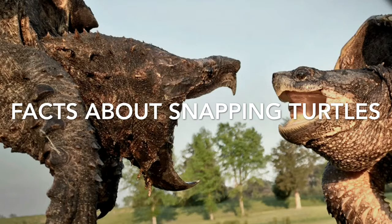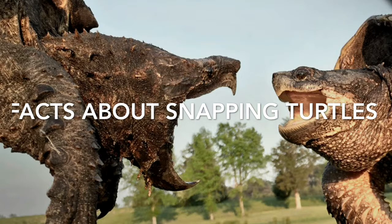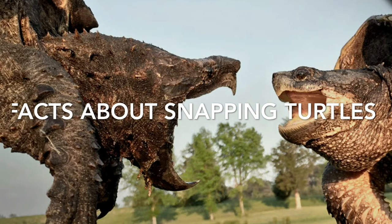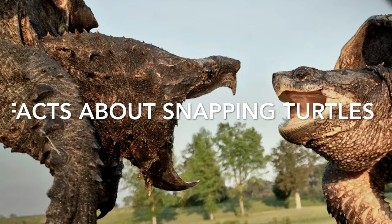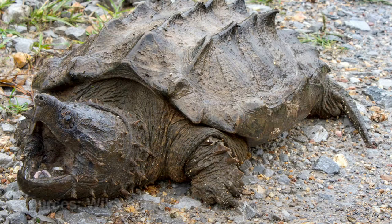So I'm going to talk a little bit about the common snapping turtle. There's the alligator snapping turtle and the common snapping turtle. The common snapping turtle is a large freshwater turtle of the family Chelydridae. I do not know how to pronounce that either. Its natural range extends from southeastern Canada, southwest to the edge of the Rocky Mountains, as far east as Nova Scotia and Florida. The larger alligator snapping turtles, genus Macrochelys, are the only extant chelydrids, a family now restricted to the Americas.